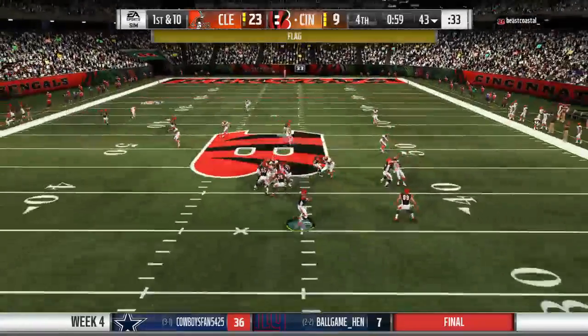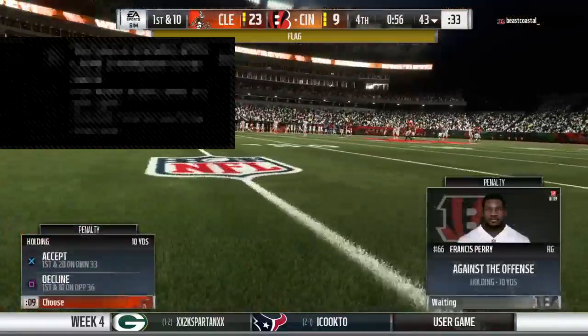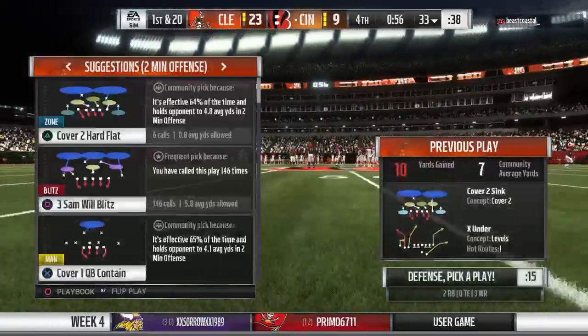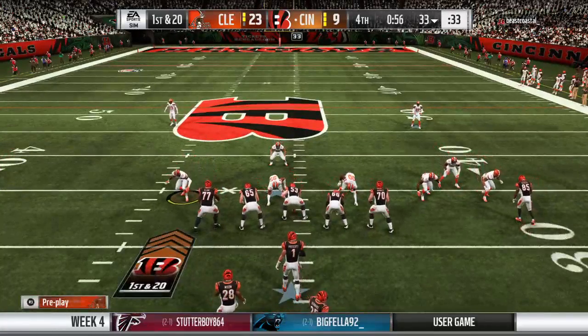They go play action here on 1st down. He finds Ross, right side, it's complete. And he's going to be taken down here with a penalty flag on the field. They're backed up here with a 1st and 20 now after the holding penalty.